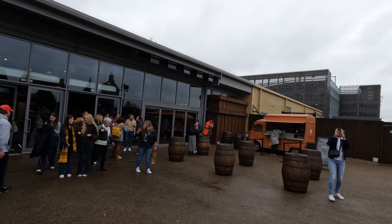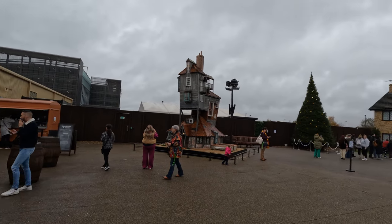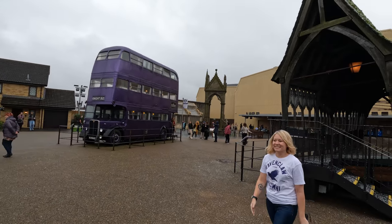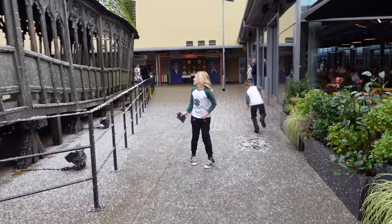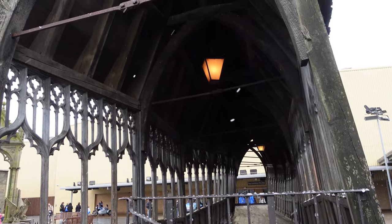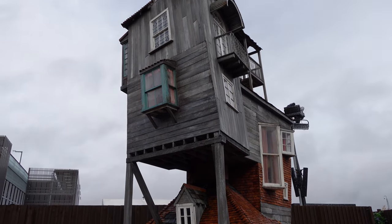The next leg of the tour is outdoors. It is the only area that will be outside. Here we actually get to step into the Dursleys' house on Privet Drive. We get to check out the Knight Bus. There's the Hogwarts Bridge. It's so slippy. They say slippy instead of slippery. Last time we were here, we were allowed to walk on the bridge, but that is not possible today. I'm not sure if that's how it always is. The model of the Burrow, the best house.